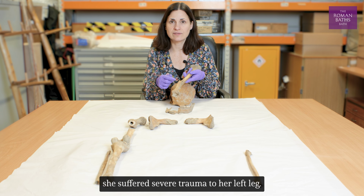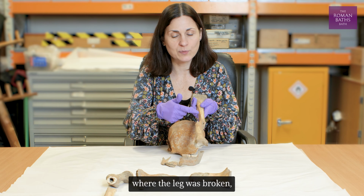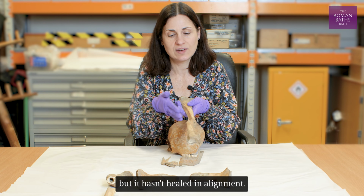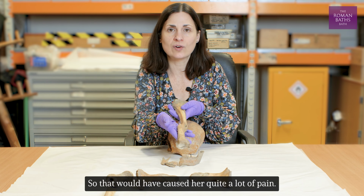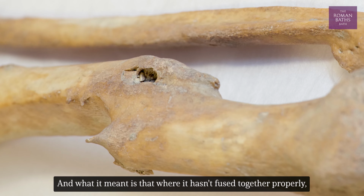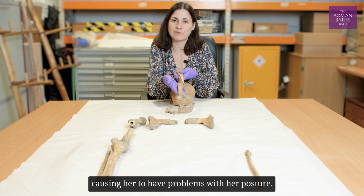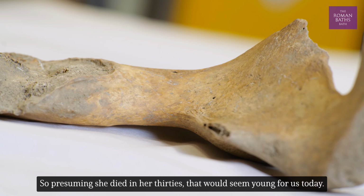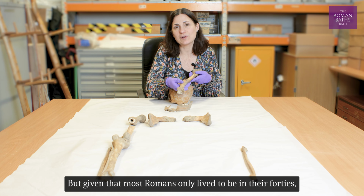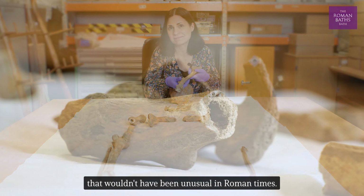We don't know how she died, but we do know that at some point in her life, she suffered severe trauma to her left leg. Here you can see where the leg was broken, but it hasn't healed in alignment. So that would have caused her quite a lot of pain. And what it meant is that where it hasn't fused together properly, her left leg would have been shorter than her right leg, causing her to have problems with her posture. So presuming she died in her 30s, that would seem young for us today. But given that most Romans only lived to be in their 40s, that wouldn't have been unusual in Roman times.